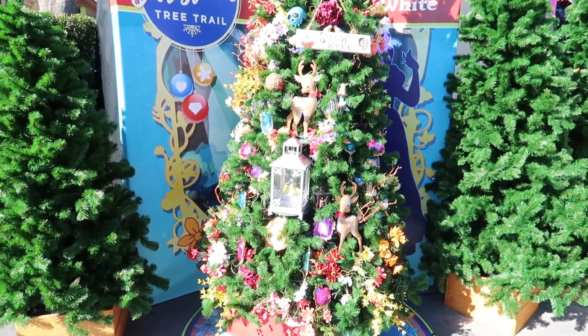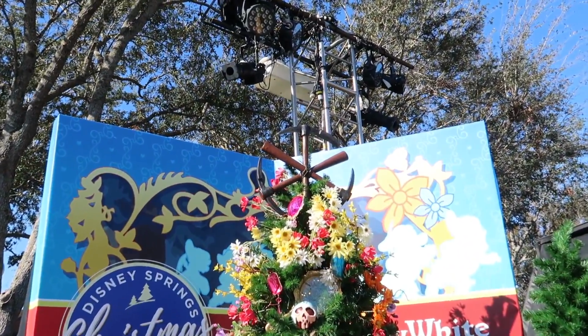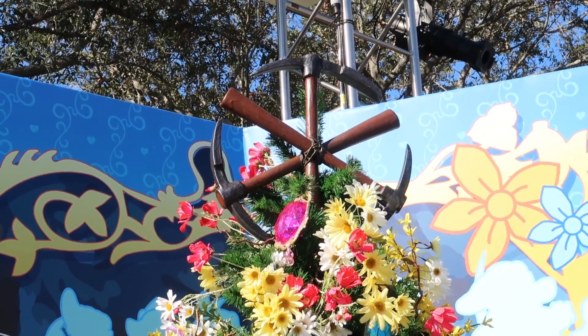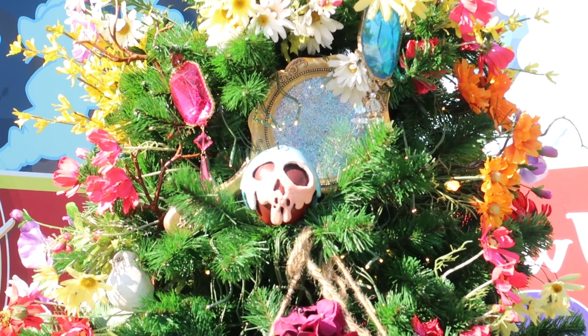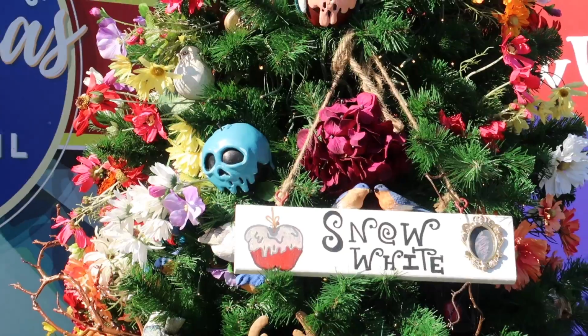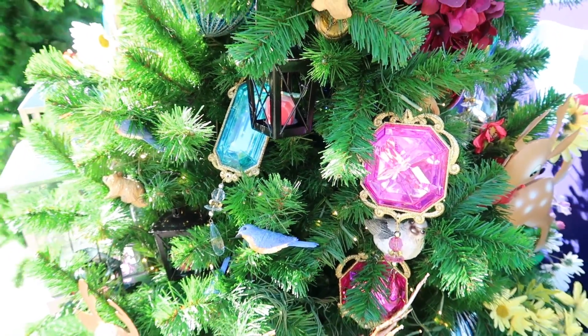The Snow White tree is decked out. Check out the topper on this one, Nikki. Oh, cool. It's like the little axes or the picks from the dwarves. Oh, they're mining. And then if you go down a little bit, you've got the magic mirror on the wall. And then you have the poison apples. And then all the jewels from the mines. Oh my gosh, this is so creative.